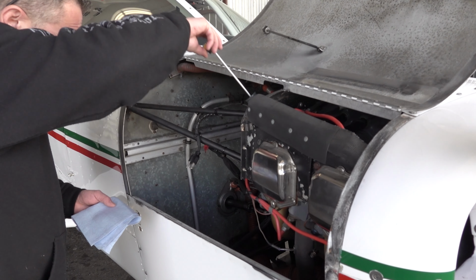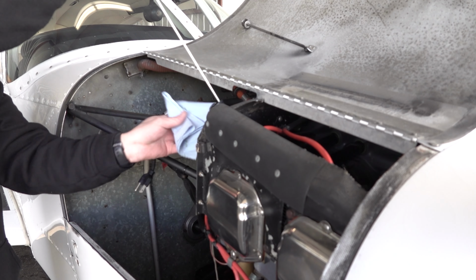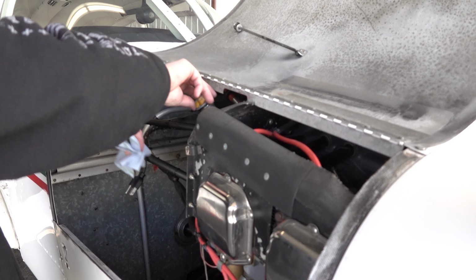Before takeoff, we performed our pre-flight checklist, making sure the Piper Warrior aircraft was full of oil, full of fuel, and ready to hit the skies safely.